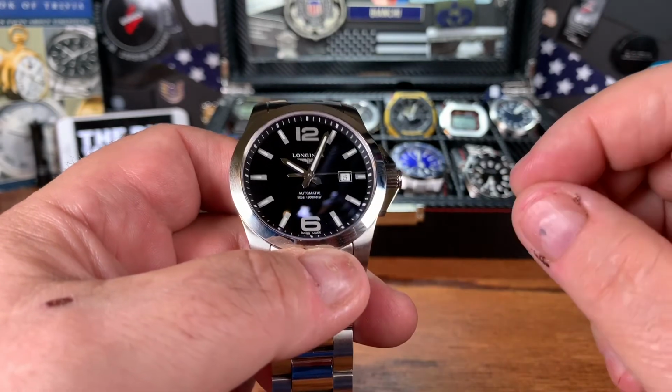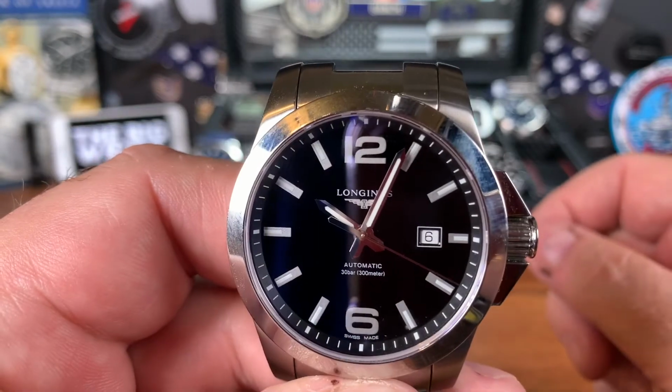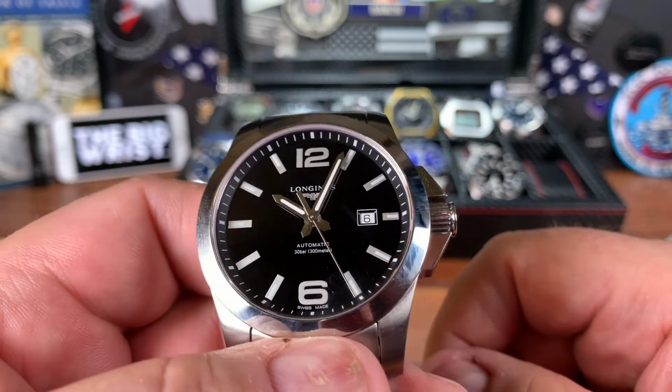So this is the Longines Heritage Conquest 43mm. What a great watch. I highly recommend it. It's going to be a keeper. You're going to see it a lot in my collection from now on.